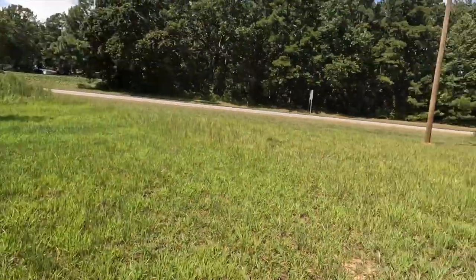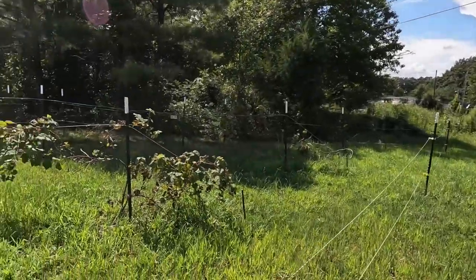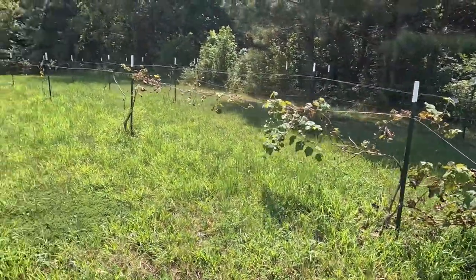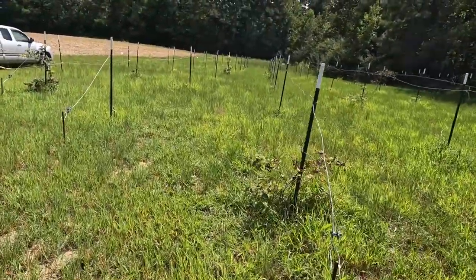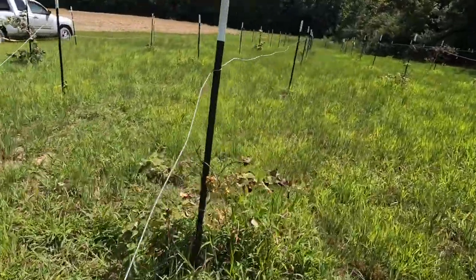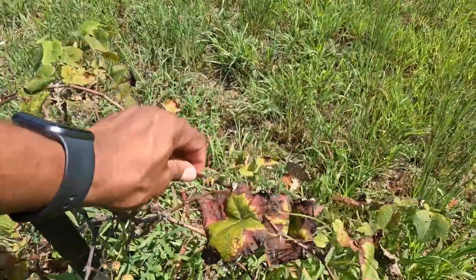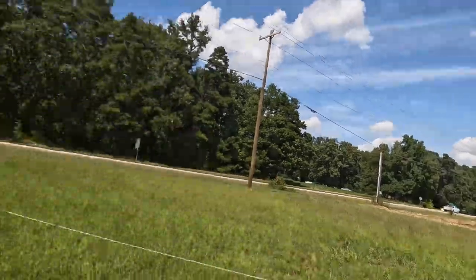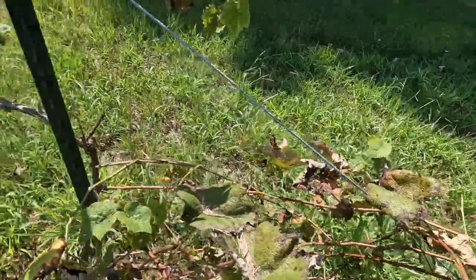So in the power lines event, trying to keep things from growing, they did this to my cousin's vineyard. I want to let you guys get a closer look. It's the electrical fence to keep deer out. But as you can see, we had grapes growing and they were looking well, but then the power line company came in and sprayed and literally destroyed the entire grape crop.